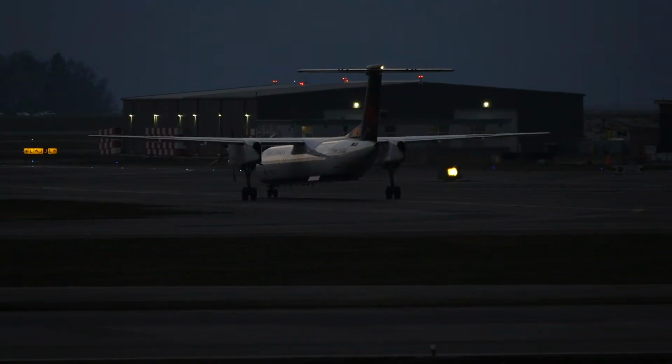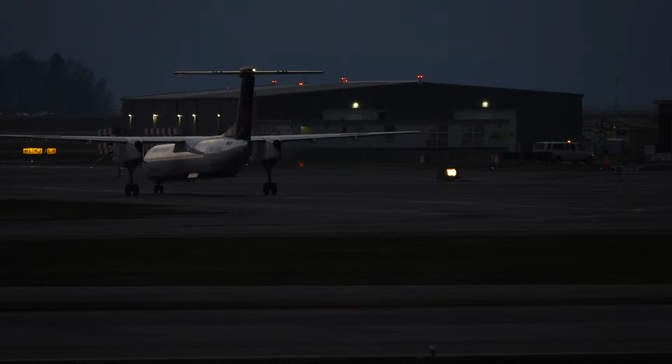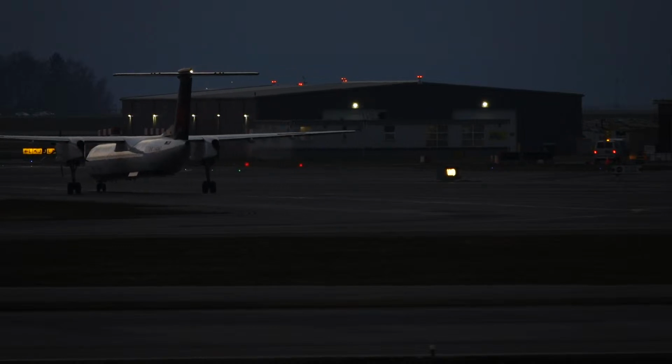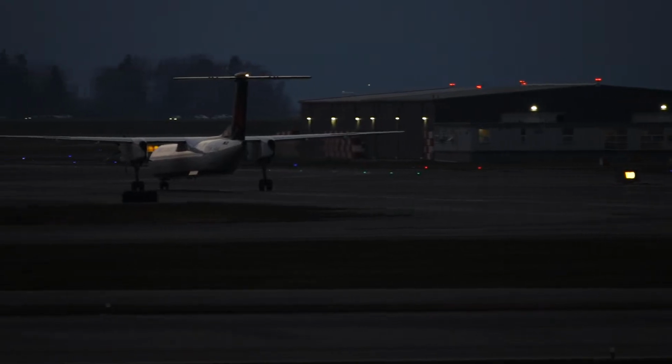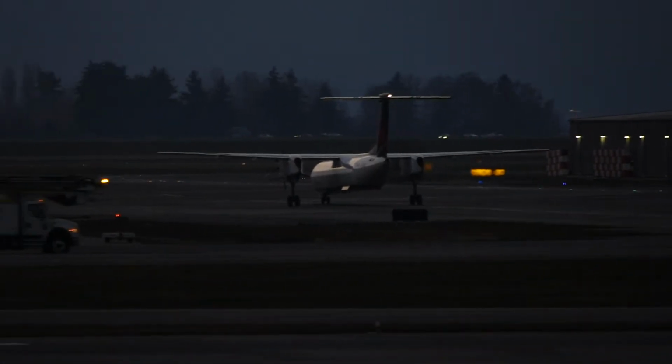We got a jet. Oh, it's Iceland Air from Reykjavik on finals. It's a 737 Iceland Air. That's terrific. Iceland Air. Wow.